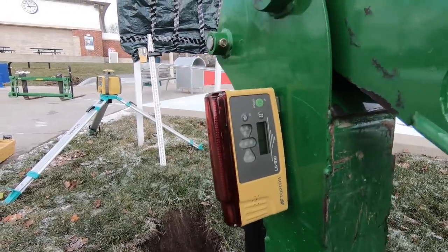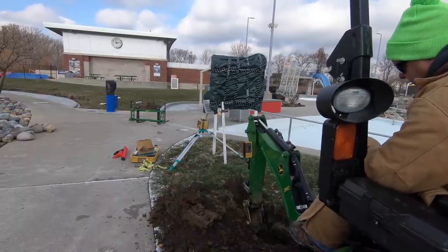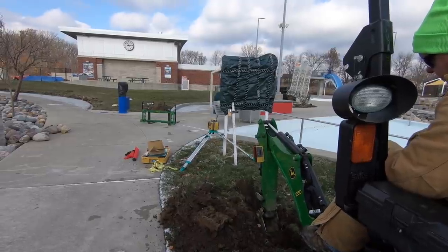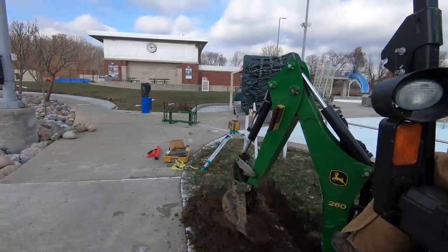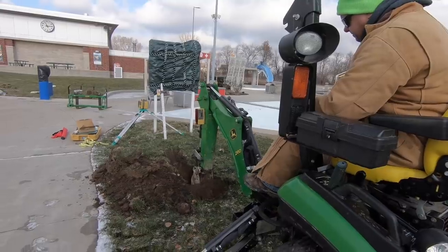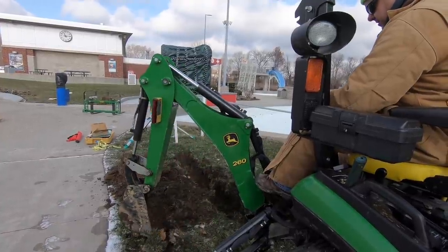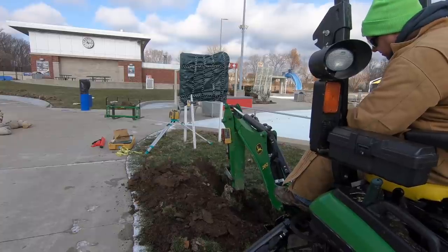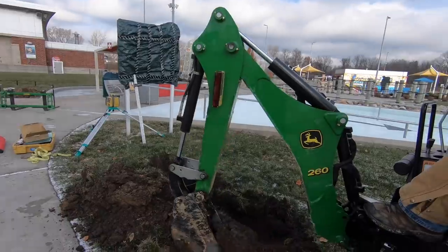Check out my new magnetically attached receiver. Johnny's backhoe boom is so short I had to set up the level very low, as you can see there. We're installing some perforated drainage tile in these grassy areas in the water park. This is a high traffic area. They need to keep it dry, yet they need to keep the grass growing, so they irrigate it frequently. This perforated tile should get the excess water off so that people can enjoy this area.